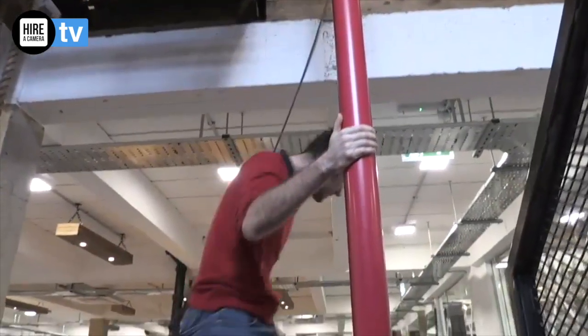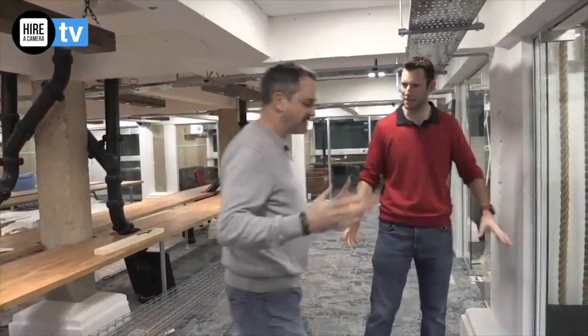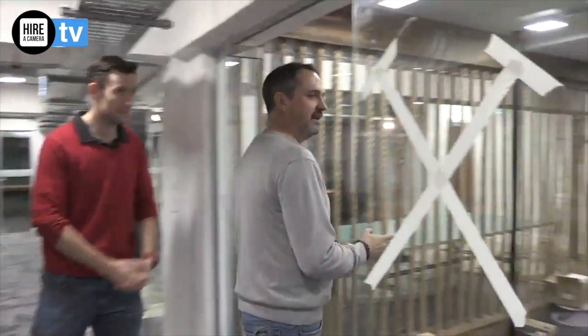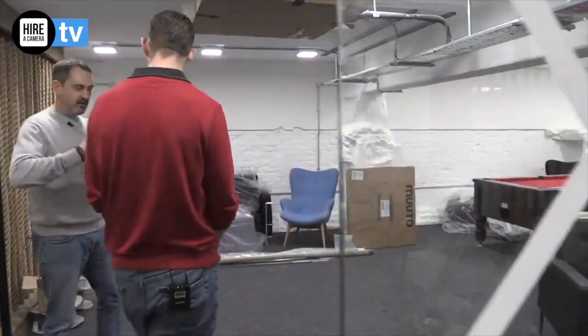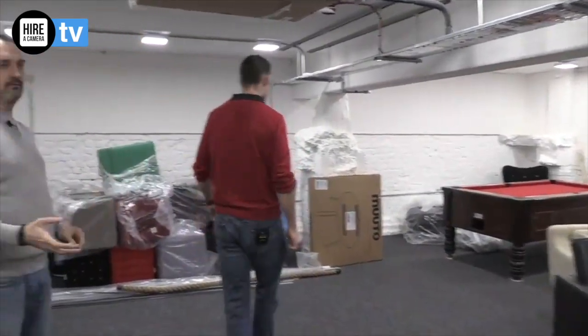Okay, and then we get to here, breakout space. We're calling this the back cave because inside it is certainly a lot lighter than it used to be. This entire part of the building used to be a big hemp store for rope, which is why you're seeing a lot of rope around the place.